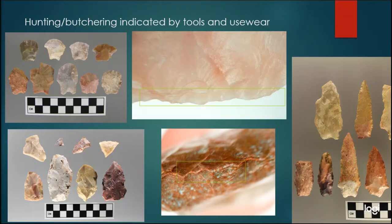Perhaps most prominent is the high frequency of points and hafted scrapers appearing in this Middle Archaic zone, many of which exhibited extensive use wear and resharpening. This indicated that hunting, butchering, and hide preparation were important site activities.